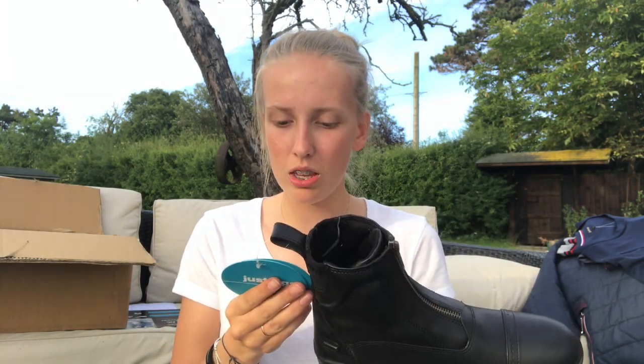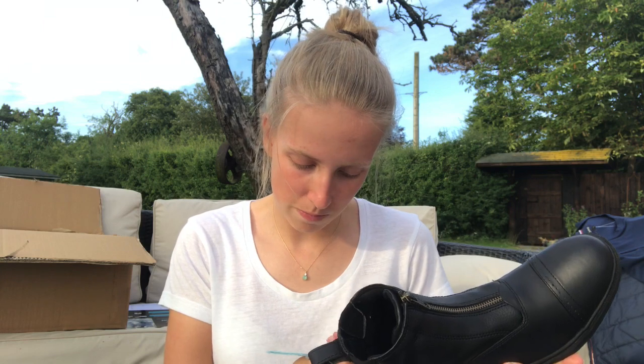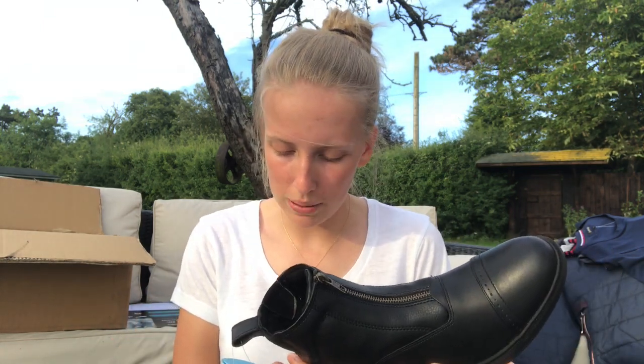Let's read about it, shall we? Moisture control lining, because you'll get those sweaty feet. A comfortable and warm material that controls moisture and prevents perspiration. Gel cushion layer provides enhanced cushioning across the entire foot. Oh my gosh, they're squidgy. I'm not sure I can show you that, but they're squidgy inside. Padded heel cushion, yes. Inbuilt heel support for extra comfort.